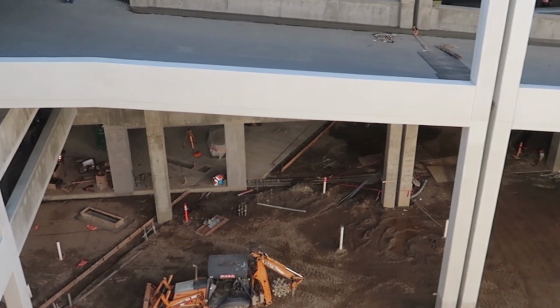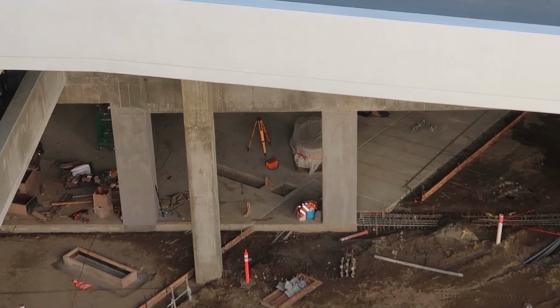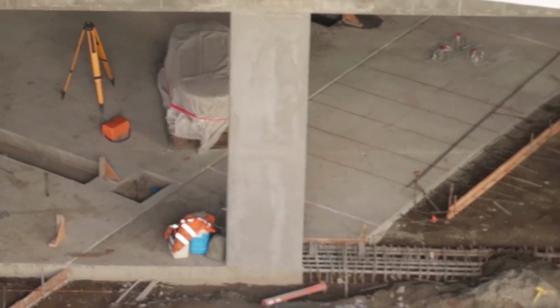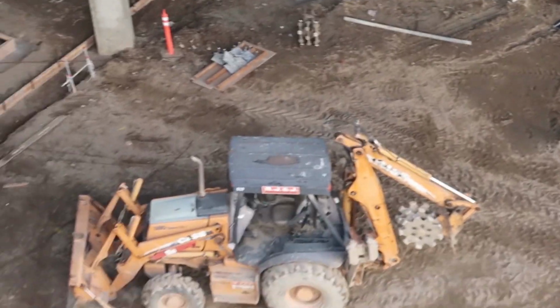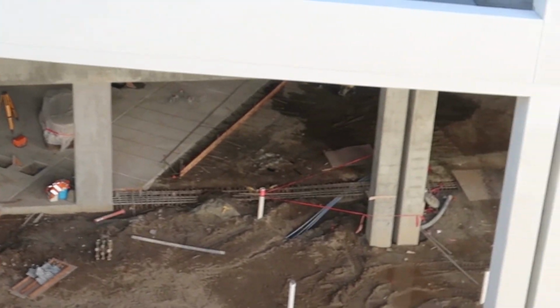Oh, look, right here, you guys, look at this. So right here you can see cement work on the floor. Now, could that be the tram loading area down there? Could that be where you are loading the tram, and then the tram will come out through this area here and around to go towards Disneyland?